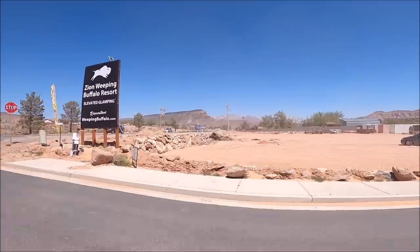All right, well, we made it down to the ceremony to release the white buffalo bull. It was pretty cool. We had some people from the city and Zion Weeping Buffalo RV Resort. Glamping, whatever this thing is. I'll figure it out on my way out. Anyways, it was pretty cool to see those white buffalo. We got three of them up here, and they're kind of a rarity. We'll see how they do. I'm thinking about something.